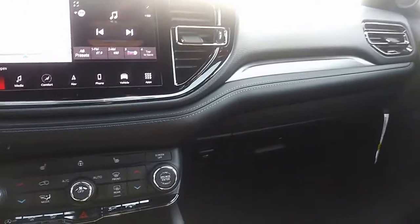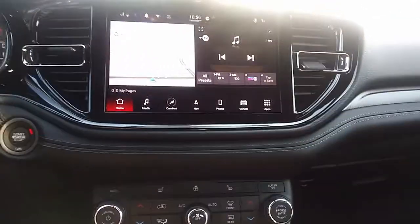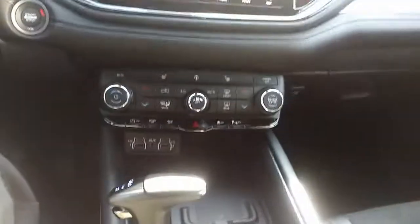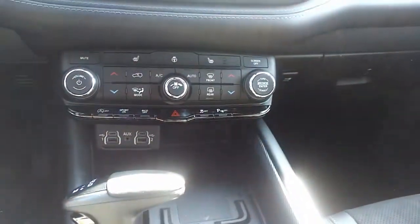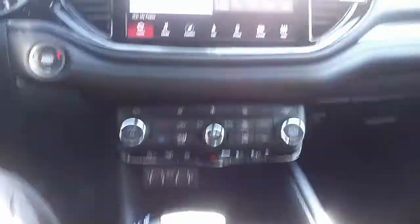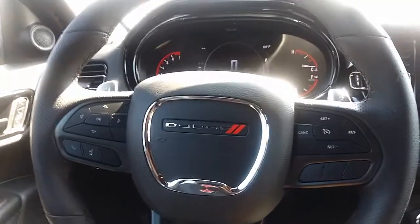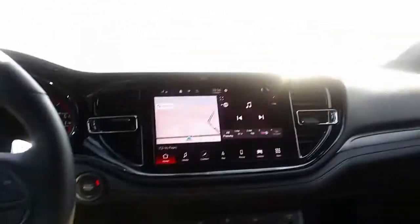You can see the dash and everything on it. It has a nice little touch screen on it and a lot of controls. Your climate control stuff is down here. A quick look at it. This is actually the interior.